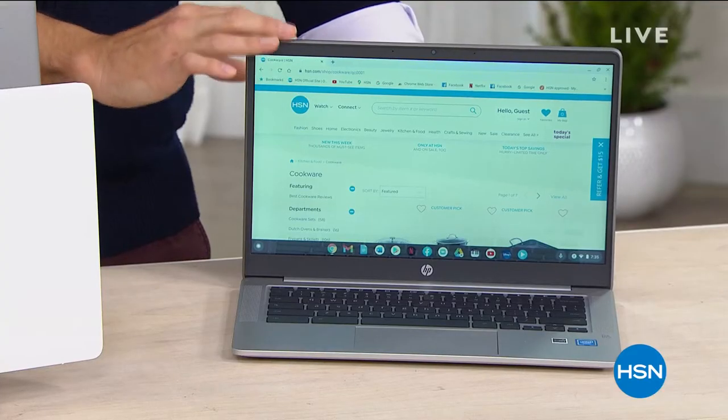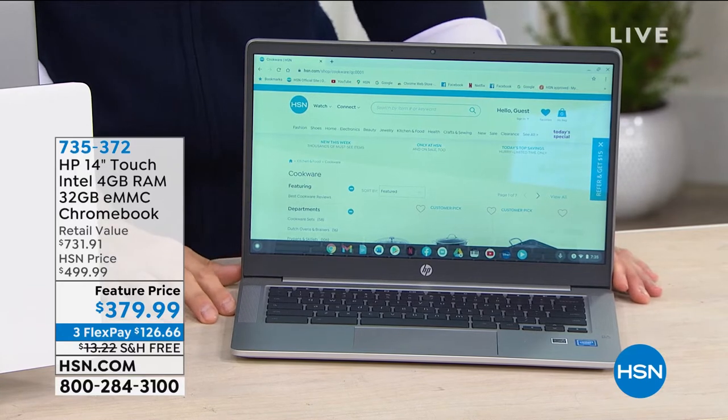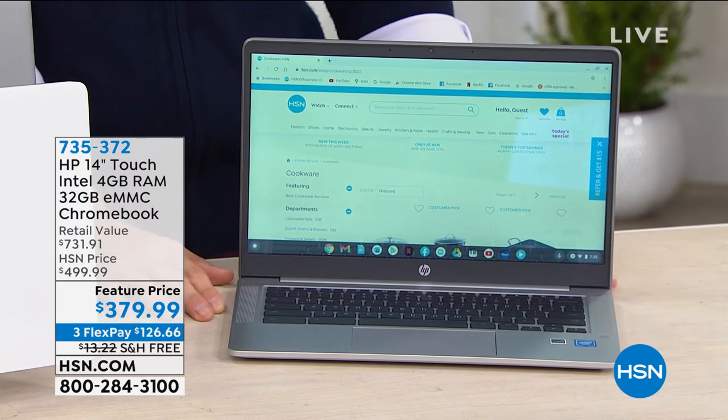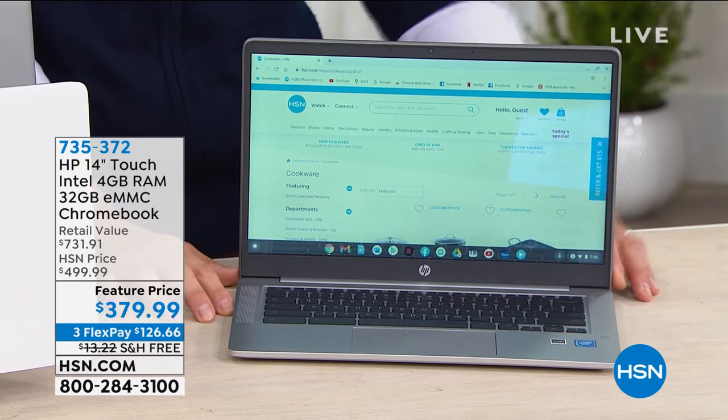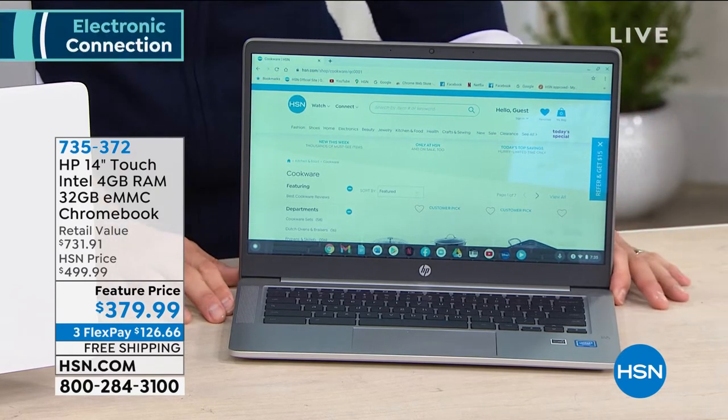This has some of the biggest names in electronics in this one computer. First of all, it's HP, the number one selling computer brand in the country. Google operating system. Intel processor, the number one processor. And when it comes to audio, we know a lot of times our laptops and our computers, they don't put a lot of thought into the audio.